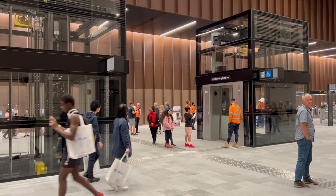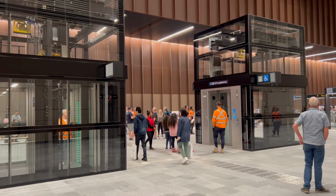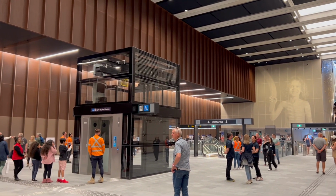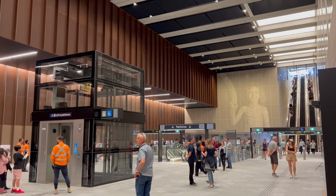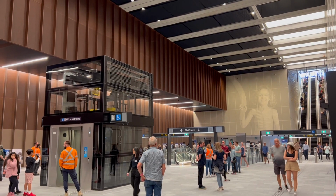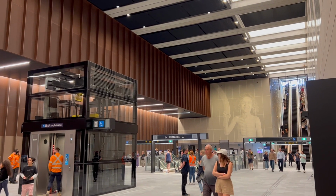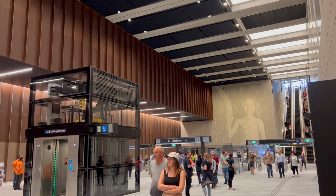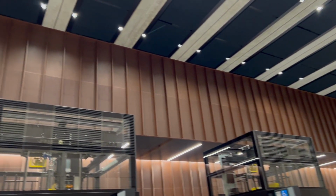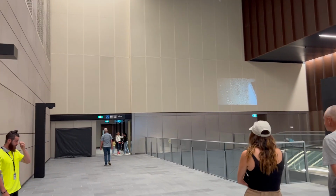Bit of a similar layout to the underground stations on the Northwest line, such as Castle Hill, Hills Showground and Norwest. But otherwise there are definitely some different features. This concourse definitely looks slightly newer and more modern compared to the concourse that you see at Castle Hill and the underground metro stations on the Northwest line. Got toilets up ahead there.